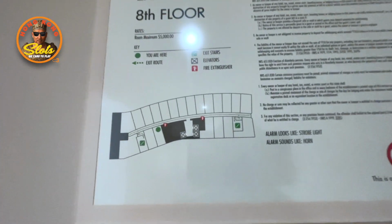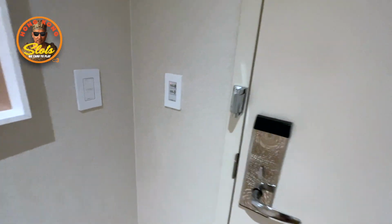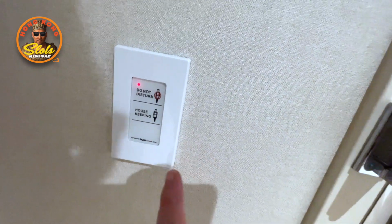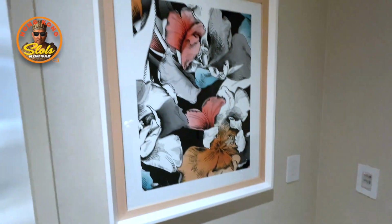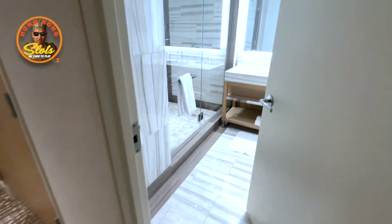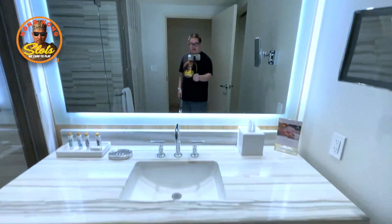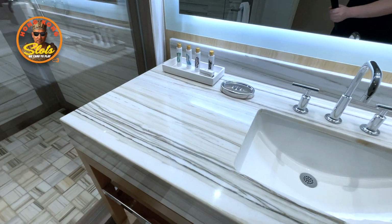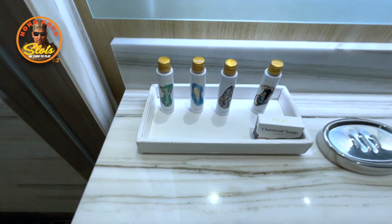Let's get started. All right, everybody. There is the floor plan where we're at. Not too many suites, but this is pretty nice. It's got our do not disturb and our housekeeping button, which I love. So, turn this around into some artwork as we come in. Carpet, everything is carpet until we get into our restroom here. Single vanity set, lots of lights in here. Got some good products over here. And yeah, body wash, love that they give that.